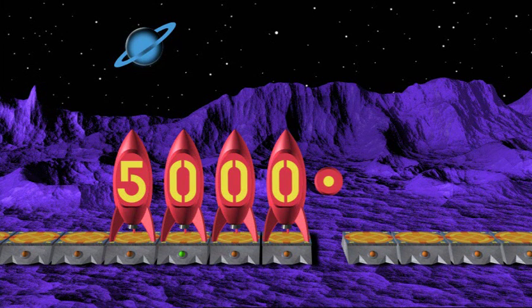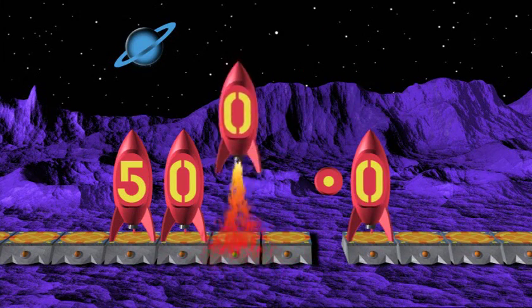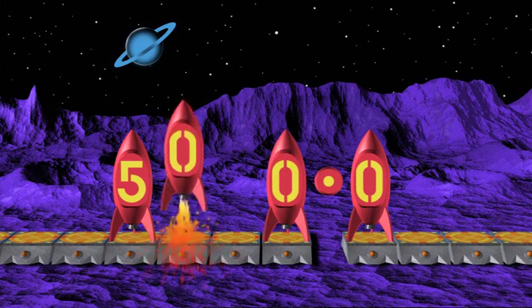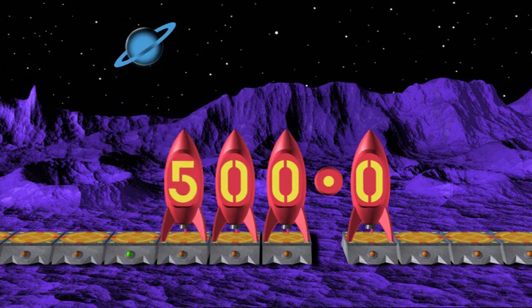OK, let's see if you can divide 5,000 by 10, just by moving the digits to the right. Moving the digits to the right. 10 going the other side of the decimal point. Moving the other digit to the right. 5,000 becomes 500.0. 500. All thanks to the decimal point.